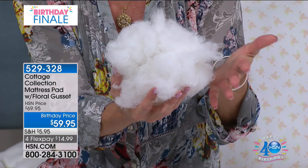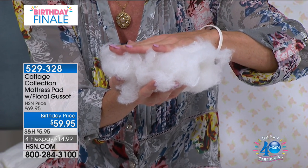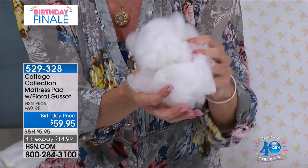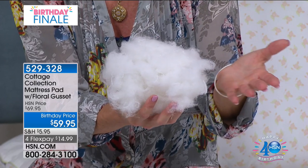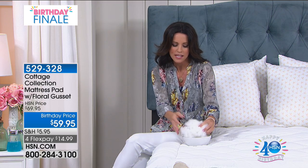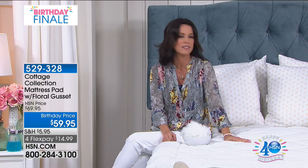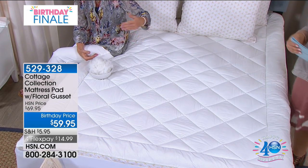So if you look at this and you look at clouds, and then you're resting your body on this, you are just sitting right on top of clouds. I mean, it reminds me of just kind of floating on air. And who wouldn't get a good night's sleep when you're resting on a cloud? So you think of that, and that's a really small investment if you think about it, to get a good night's sleep. Because once you get a good night's sleep, it affects everything in your life.